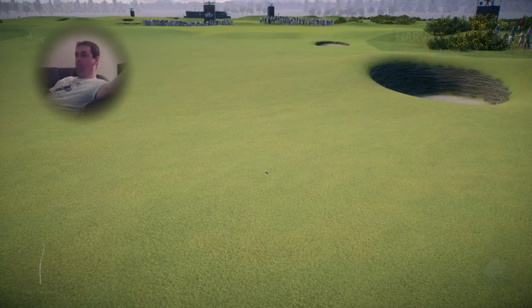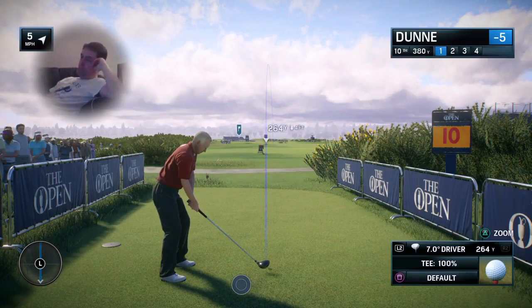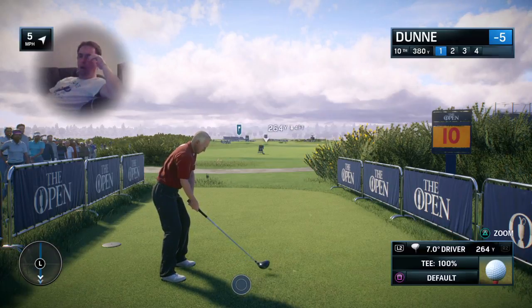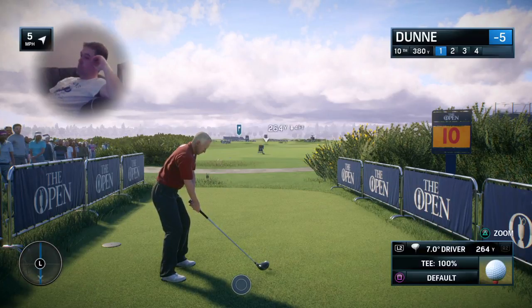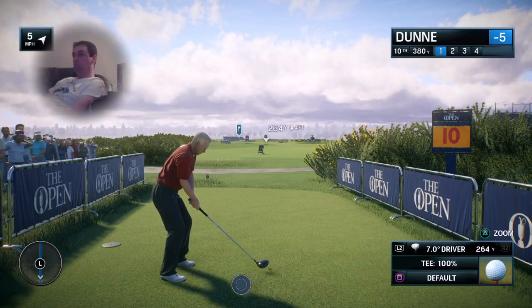Got the measurement out there, Rich. Looks like 290 yards. These winds have held up all day long, definitely playing a part in the shot making we're seeing out there today.